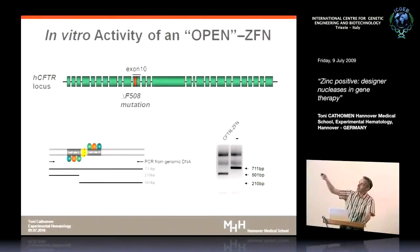This is just one example here for in vitro activity of an OPEN, now a selection-based, zinc finger nuclease directed against the human CFTR locus. It cleaves close to a mutation in exon 10 in the CFTR gene. And you can see here, this is just the amplification of exon 10. You incubate this with in vitro translated zinc finger nuclease, and you can see here the cleavage product, meaning that you have very efficient cleavage in vitro here.